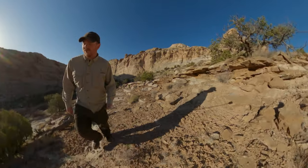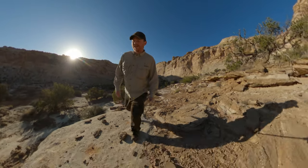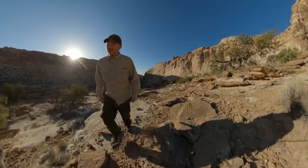It's like the Chinle formation or the Moss Back. It's the one that usually has uranium in it.